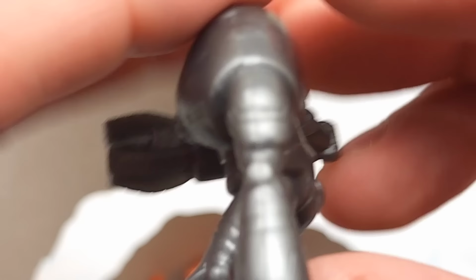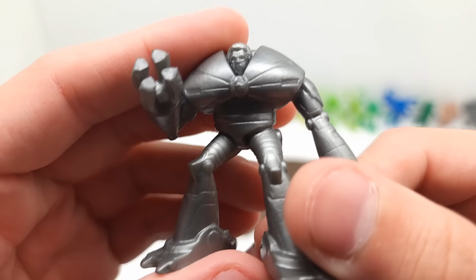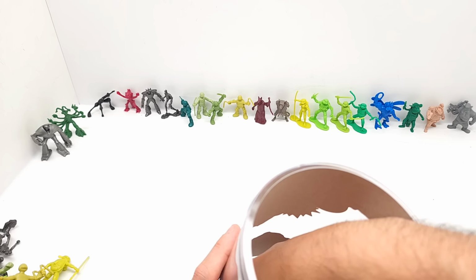Okay, awesome. Set him over here next to Snakeweed. And we got a duplicate of this. I wonder if this one stands better. Nope, leaning back more.